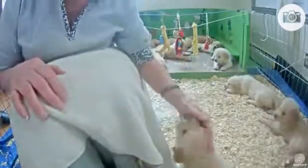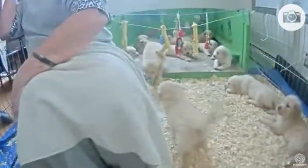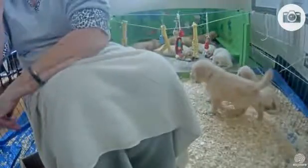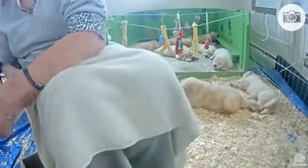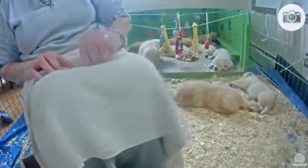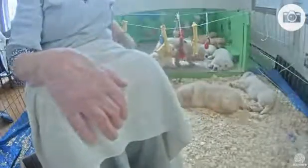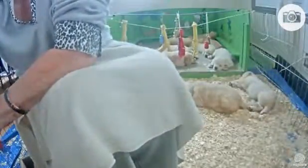The bigger ones are the ones that are first born, of course. They're first at everything. They're first at walking, opening their eyes, the sort of developmental things. Firstborn is always ahead of everyone else.